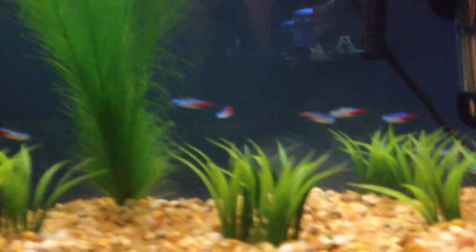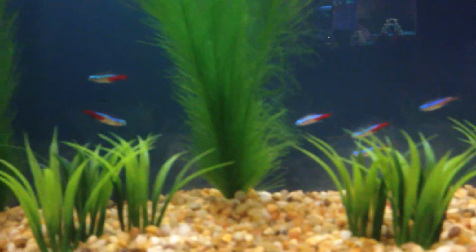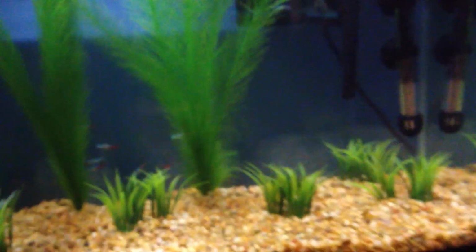I'm not sure where the other one is, because he's doing a lot better than him, but I think he's right there, that squirt right there. Yeah, that one right there. But overall, the tank's doing really good. The filter hasn't failed on me yet, and you can see Comet's decoration right there. I'm going to get to Comet real quick right now.